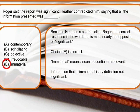Because Heather is contradicting Roger, the correct response is the word that is most nearly the opposite of significant. Choice E is correct. Immaterial means inconsequential or irrelevant. Information that is immaterial is by definition not significant.